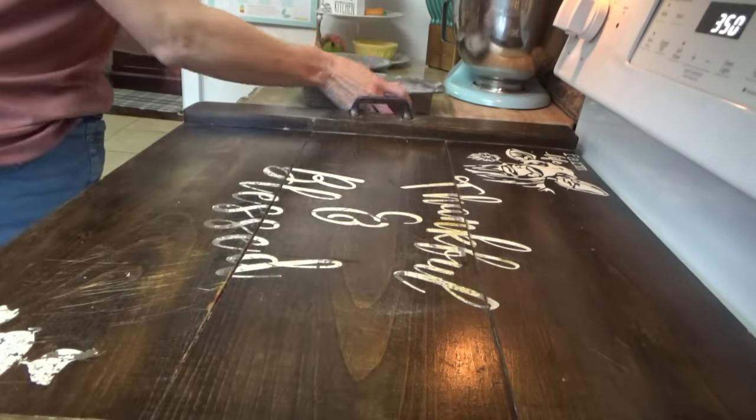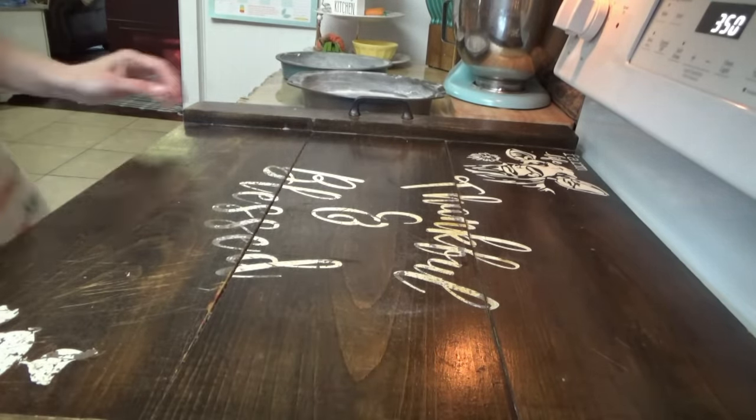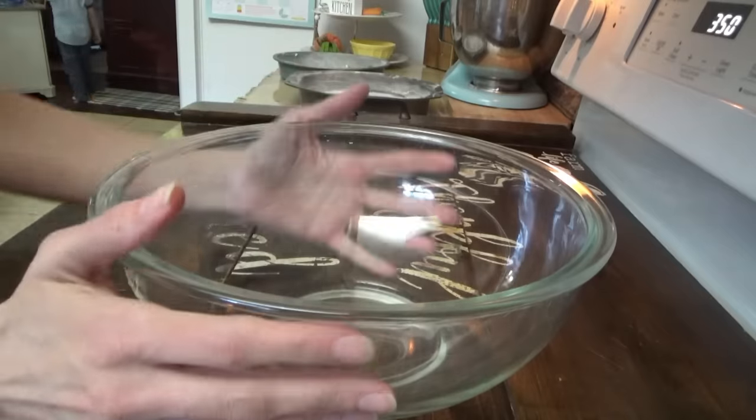The pizza got here a lot sooner. It was supposed to be here maybe 10 minutes ago, so it got here early and we went ahead and ate.